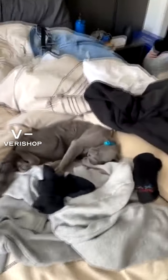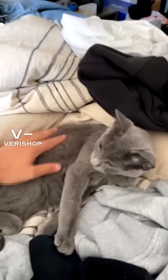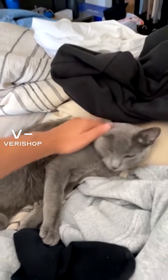My little cat Iro is just chilling. He's dead asleep. I gave him a little collar. Oh, sorry, go back to sleep.